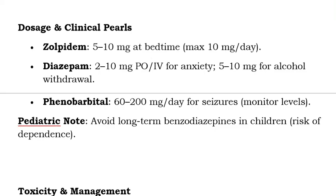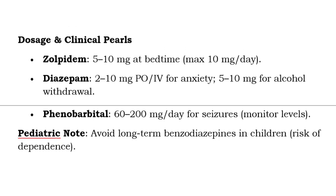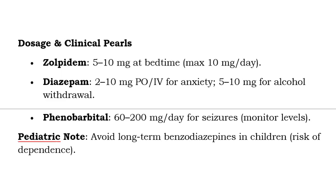Precisely. Very important nuance. Okay, let's look at some specific doses and maybe a few more clinical pearls. Zolpidem, 5 to 10 milligrams at bedtime, max 10 milligrams a day. Standard dosing. Diazepam depends on use. Anxiety, maybe 2 to 10 milligrams PO or IV. Alcohol withdrawal, often starting around 5 to 10 milligrams. Phenobarbital for seizures, 60 to 200 milligrams a day, but needs level monitoring. Essential to monitor levels with phenobarbital to stay in the therapeutic window and avoid toxicity.